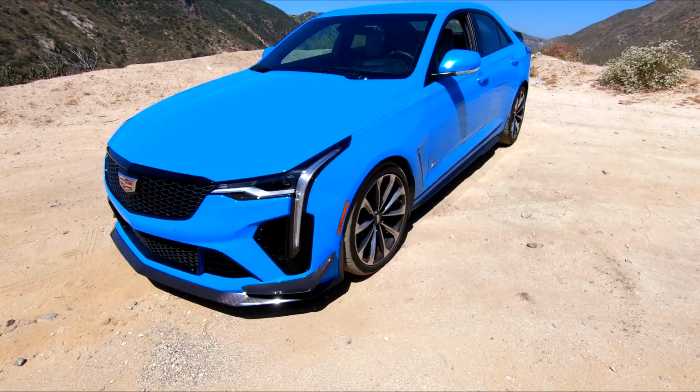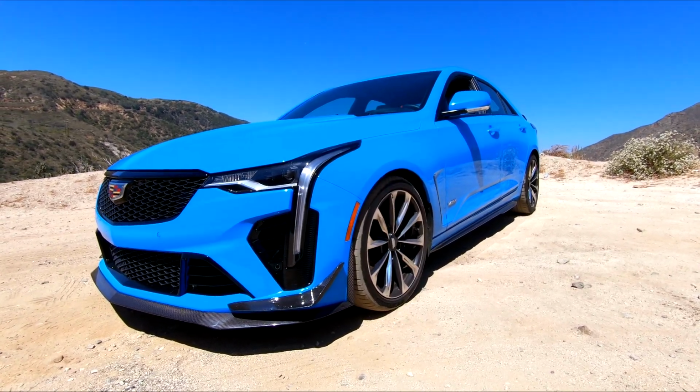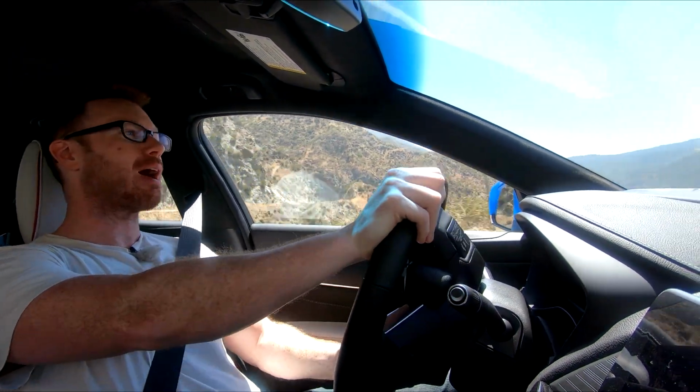But as you might be able to tell, there is a big-time powertrain at play here with the Blackwing. It's a direct evolution of the ATS-V. It's a 3.6-liter V6 engine that is twin turbocharged and produces 472 horsepower and 444 pound-feet of torque, which is sent to the rear wheels only as God intended.